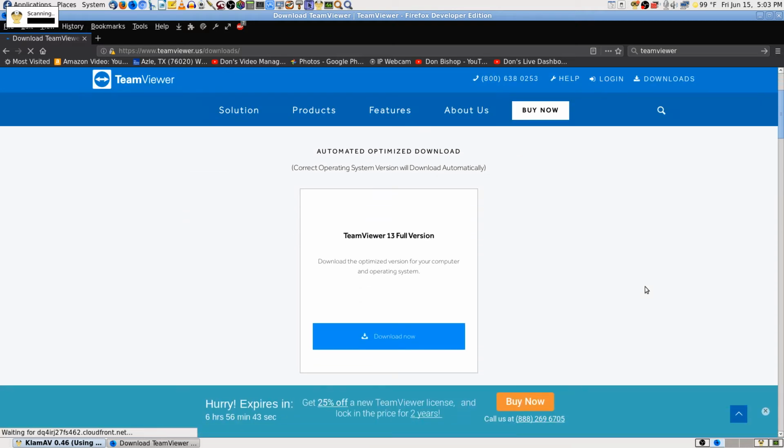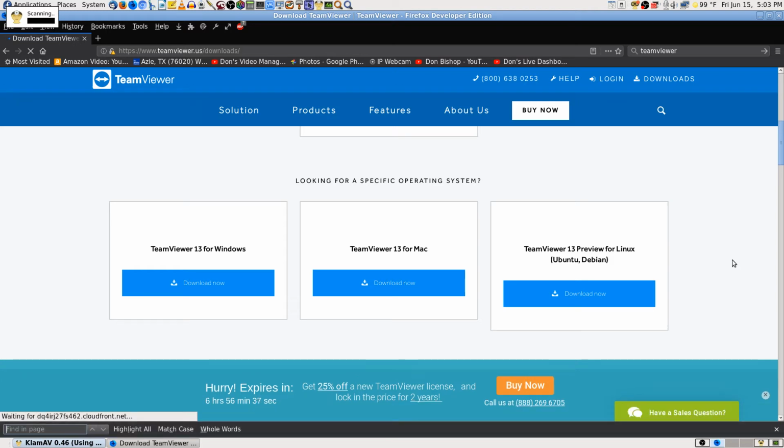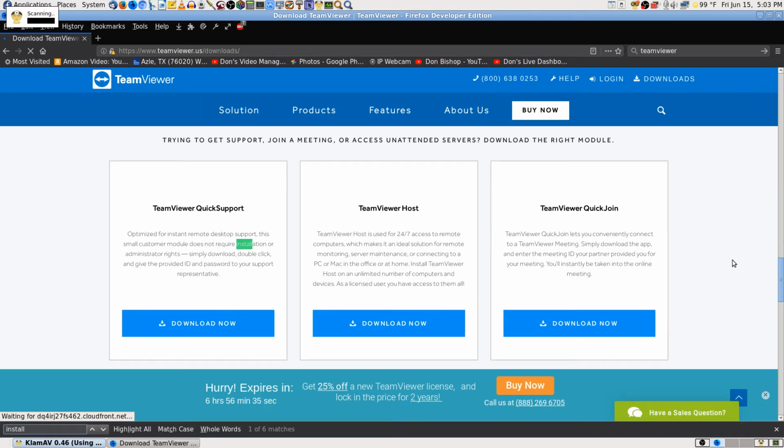Okay, 13 is right there. Let's see. Quick support. Oh, well, I have that on my phone. It also works on Android. I don't know that there's one for desktop. Customer mode does not require authentication, installation, or administrative rights. Simply download, double click, and give the provided ID and password. Okay, that must be the one that's being downloaded.